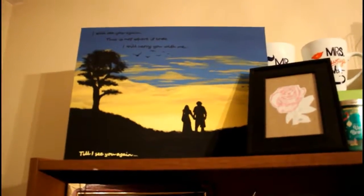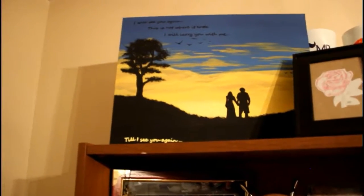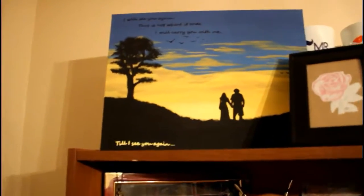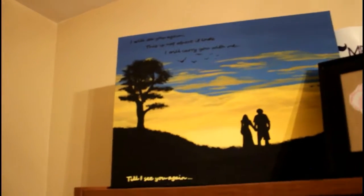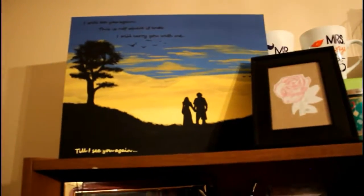To start off, I have this painting that I did for my husband when we were still dating. Within the first few months of us dating, I left to visit family in Mexico for 2 months. So I did this little artwork for him. It's lyrics from one of Carrie Underwood's songs. It says, "I will see you again. This is not where it ends. I will carry you with me till I see you again." So it's a little painting.